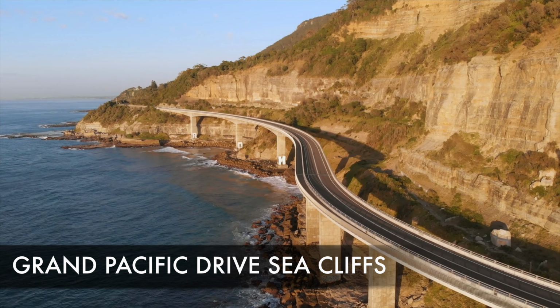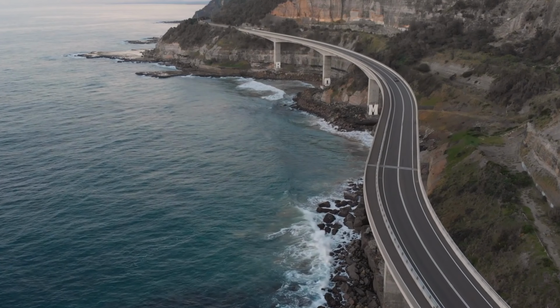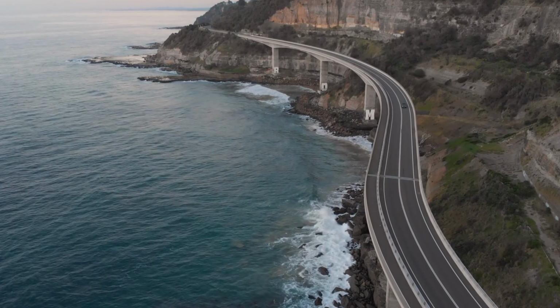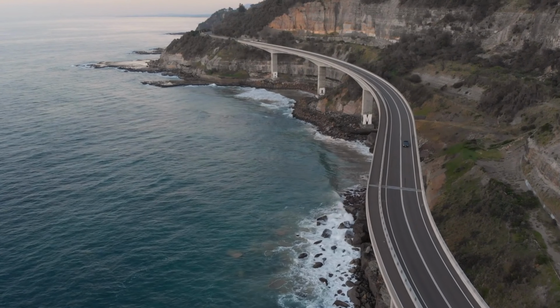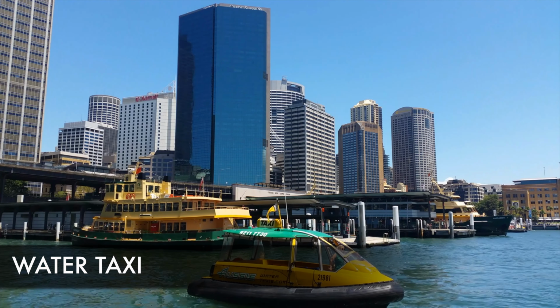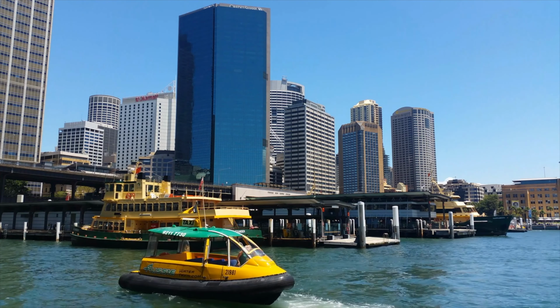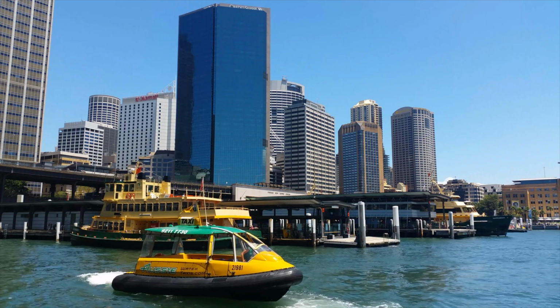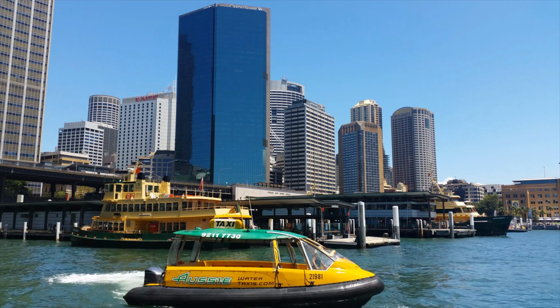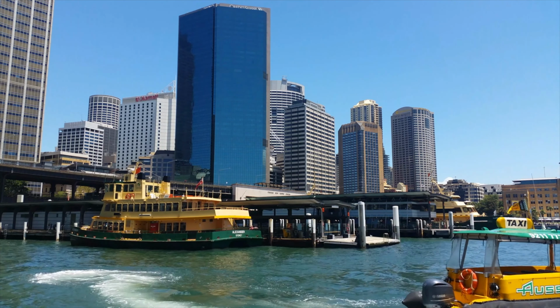Next up is the Grand Pacific Drive. This is sea cliffs. If you're looking for a beautiful excursion, this is going to be the drive that you're going to want to check out if you've got a rental car or van. Here's a water taxi. I do recommend this as a preferred method getting to and from the bay. It's going to be a little bit more cheap and much more scenic. The only time I wouldn't do it is on a cold day crossing that harbor, because it can get quite brisk.